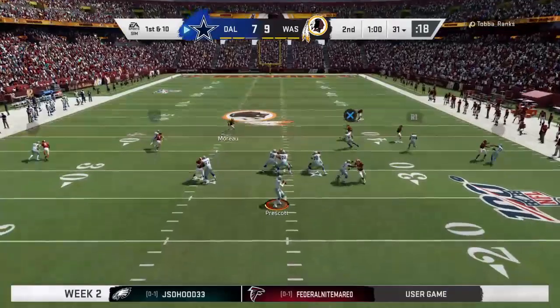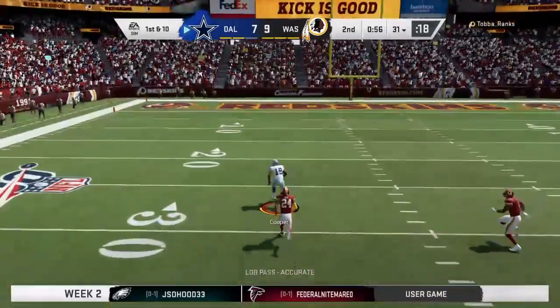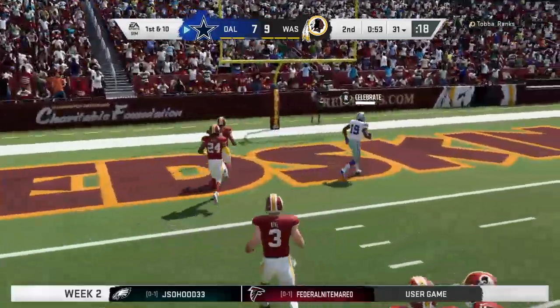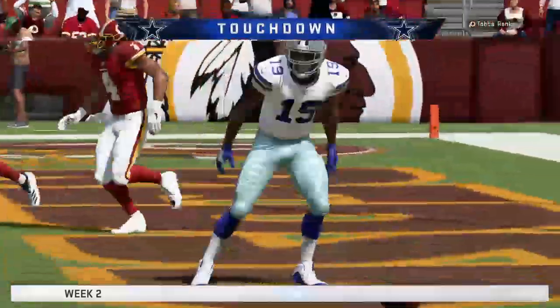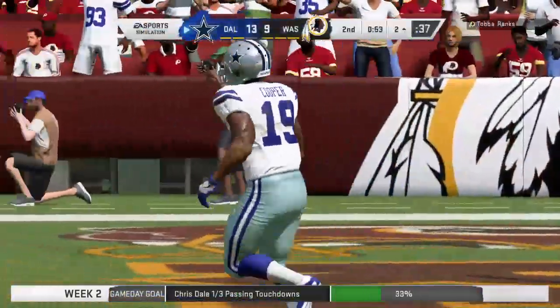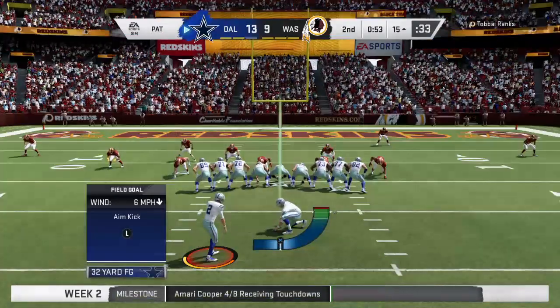Out of the gun. Here's Prescott. He's going to float this over the middle, deep. And that's caught inside the 30. Touchdown, Cowboys. Amari Cooper, his 4th touchdown on the year. And the Cowboys have retaken the lead.